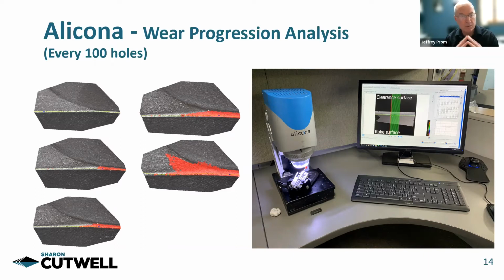So every 100 holes, we would take a detailed picture of the tool to see exactly what is happening over the course of the wear of the tool. We can actually overlay these, and you can literally see a kind of an animated view of tools wearing with this tool as well.